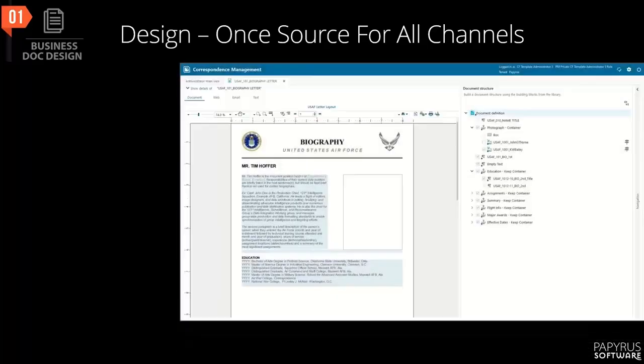Let's start out with the communication piece, which is very important. We start out with document design. The business and IT together now create in the designer, and here you see the UI. You can already immediately see it's not complex at all. It's very user-friendly. You have your document definition on the right-hand side.